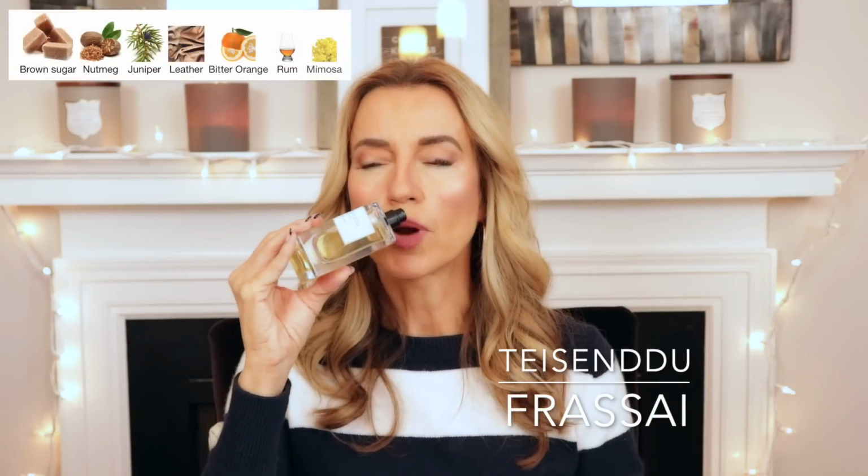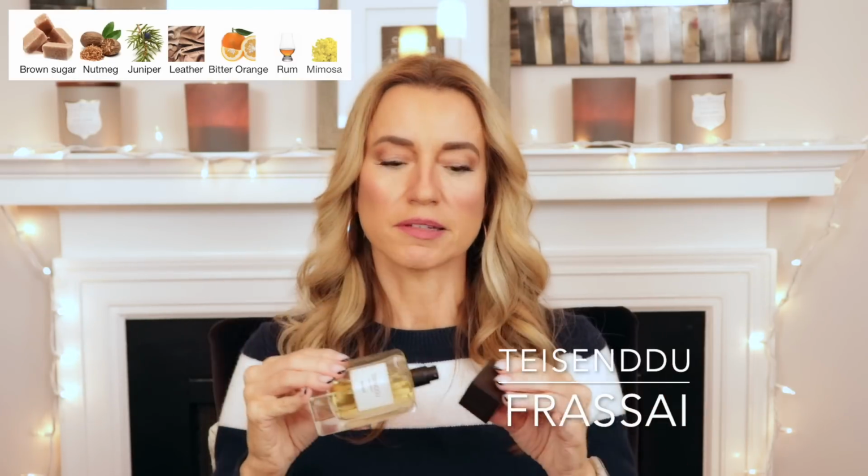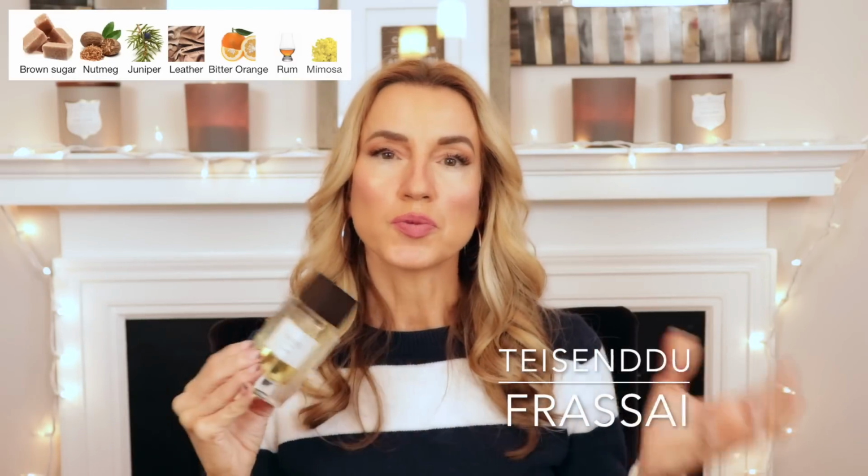But anyways, take that bread, take a sweet, slightly spiced bread, and add brown sugar, add some rum. This has a little bit of rum in it. It definitely has a bitter orange peel, like an orange zest somewhere in here. And in the dry down, there's leather, but it definitely has that baking spices aspect to it. There's a sweetness, I want to say it's brown sugar and some other spices like maybe cinnamon and nutmeg. So it is gourmandy, but it's not overly sweet.